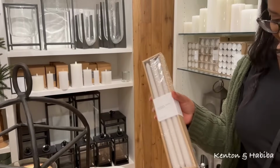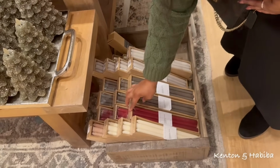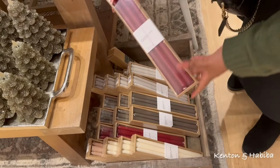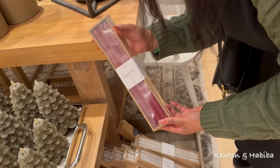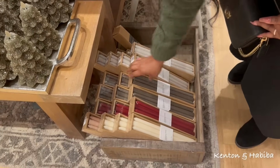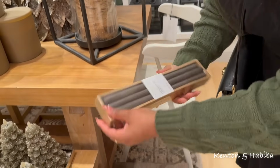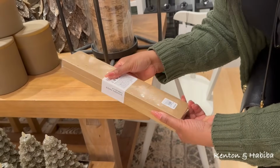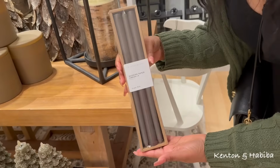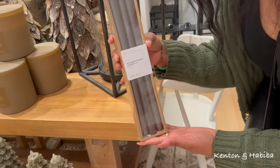Shout out some modern tapers. Boo, I'm always looking for tapers. And they have them in different colors. They have the red. I have some red ones. These are so nice and tall and elegant. And then they have them in the green or olive. Let's see, modern tapers. How much? $16? Yeah, $16.50. And they come 6 candles.